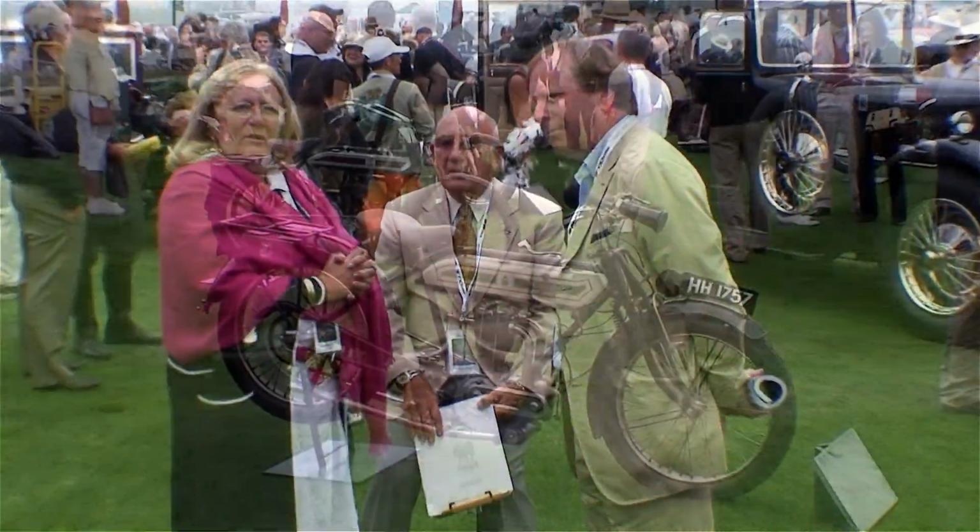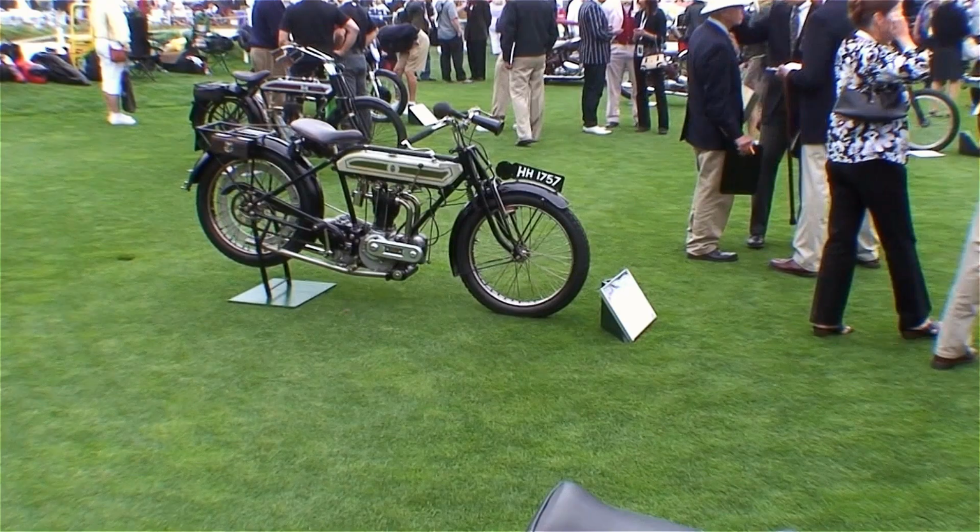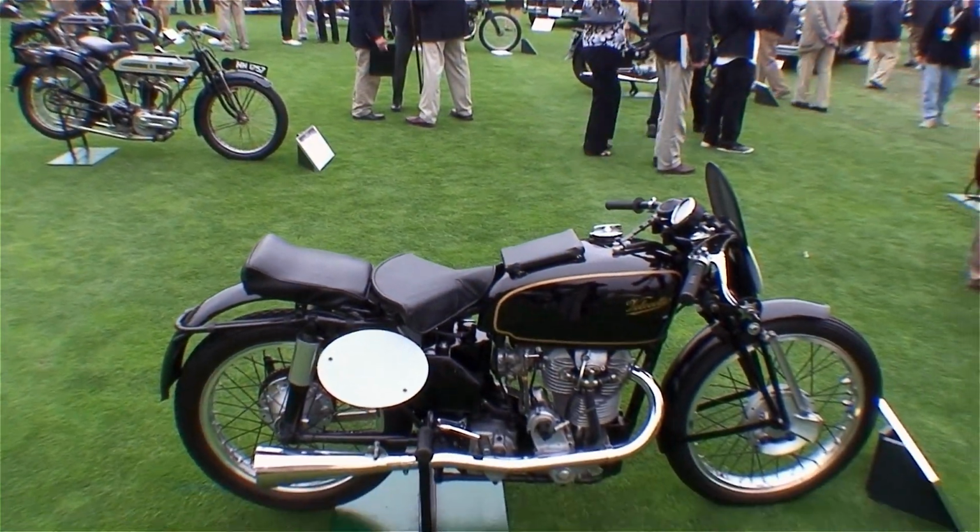Here's Sterling Moss. Well, one of the great things about being the chairman of the committee. Look at the motorcycles for the first year here at Pebble Beach.